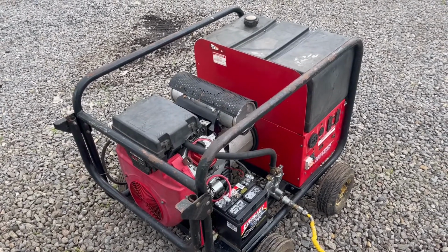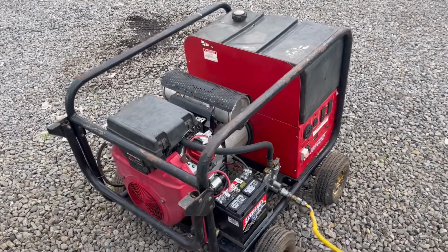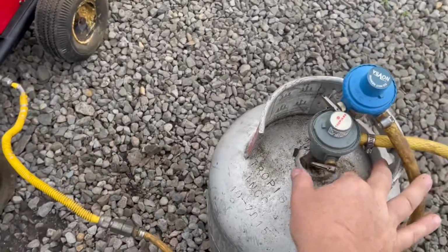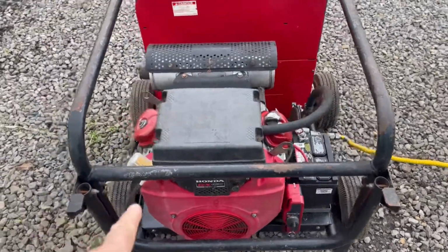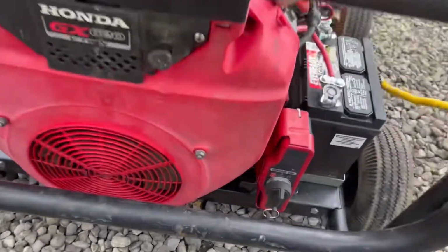So that's the deal. You've seen the model number. You can look it all up. Now I'm going to go ahead and start it here. Electric start, of course. Go ahead and turn the fuel on. It's bi-fuel, and we have the gas line shut off, so we can start it with natural gas. Here we go.